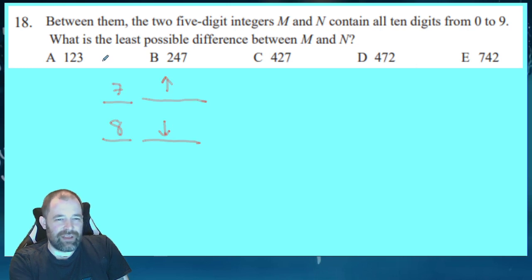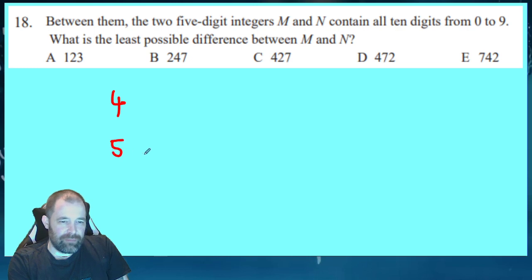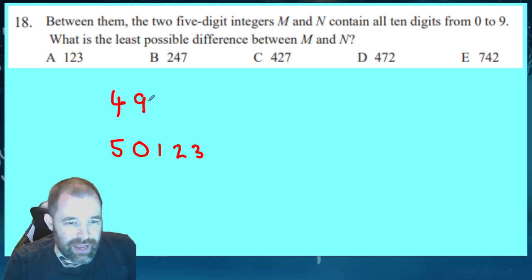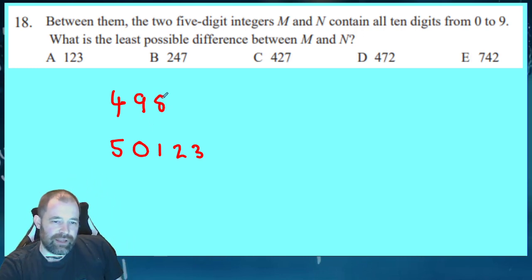So my initial guess is, weirdly, to start with 4 and 5, because they're in the middle. To make the 5-digit number starting with a 5 as low as possible, you need the fewest amount of thousands. And to make this as high as possible, you need the most amount of thousands. So to make these close, you need these to be 1 apart, and then you need the thousands to be as close as you can. And of the remaining digits, the next ones are 8, 7, 6. So I think you can't get any closer than this.